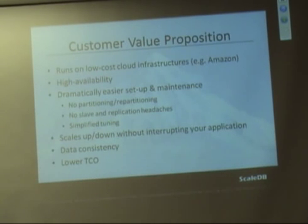The customer value proposition is that it runs on low-cost cloud infrastructure. Unlike, for example, Oracle RAC, we can run on the Amazon infrastructure. We do all of our initial testing on Amazon. The other nice thing is the high availability, as I addressed earlier. It is dramatically easier to set up, in that you don't have to do the partitioning, the slaves, or replication. And of course, partitioning is a big part of tuning as well, so tuning is much easier. The long and short is that over the years, the costs of both hardware and software, particularly driven by open source solutions, have gone down significantly.